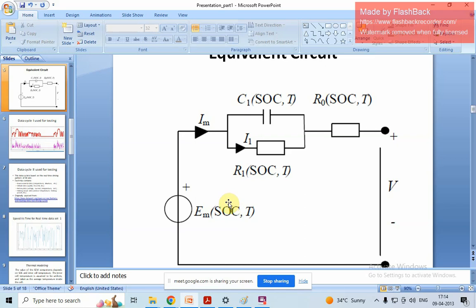Then how does it differ? These values C1, R1, only these will change. The model will remain the same. For almost 50% of the types of batteries, you can use the same model. Only the values of capacitors and resistors will change, sir.